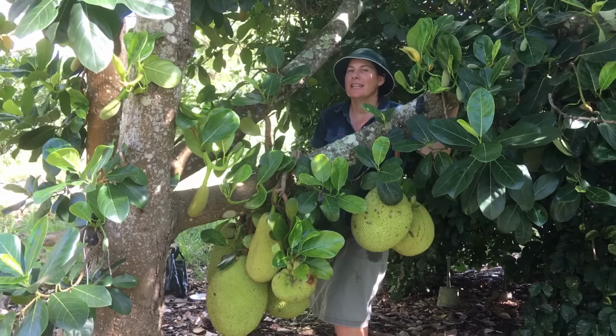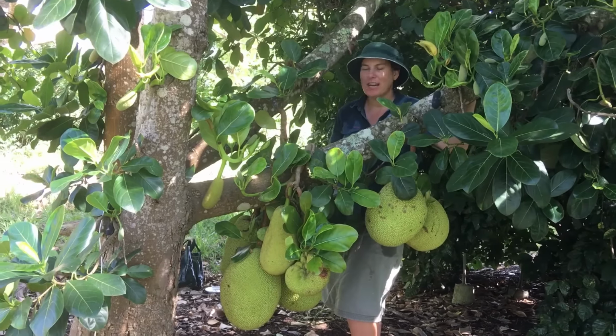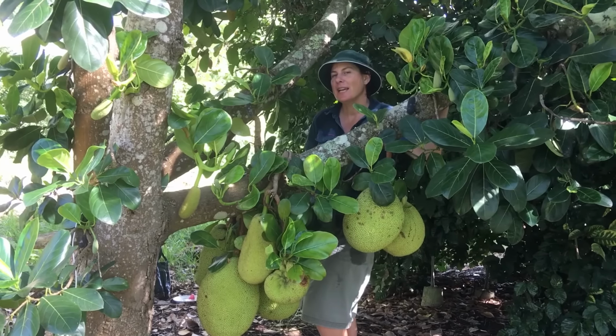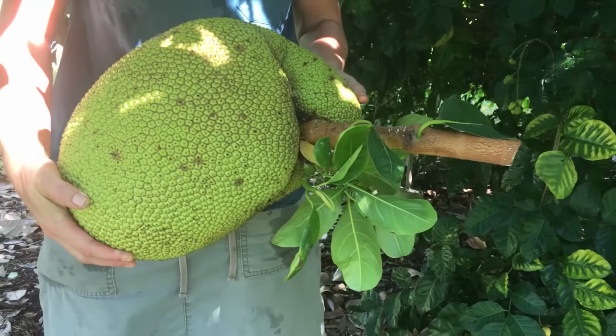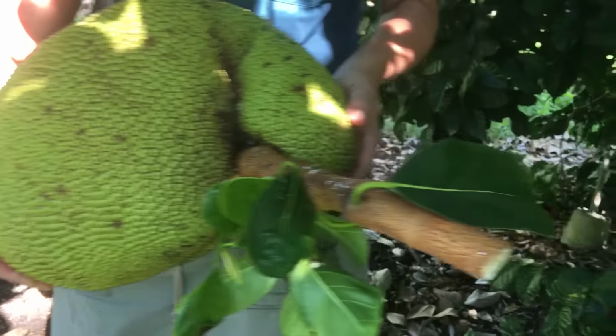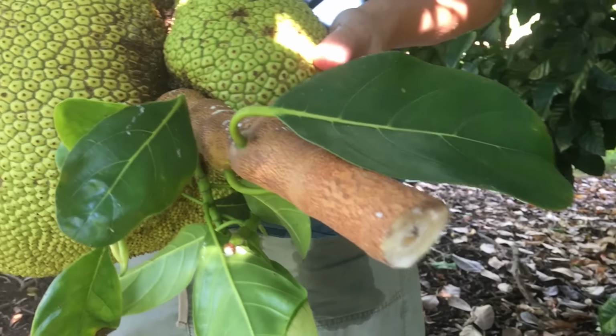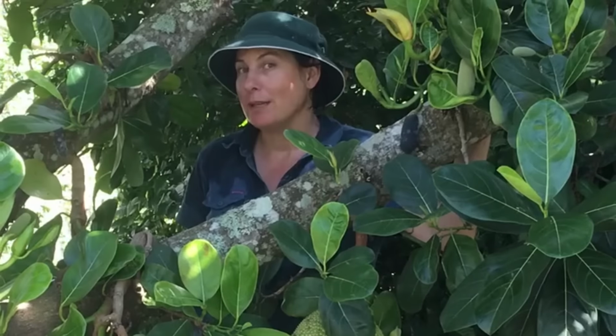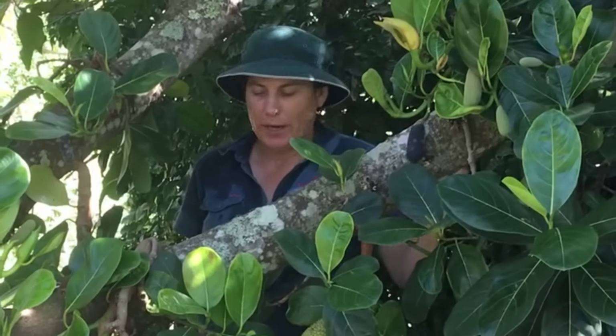Now this is a seedling jackfruit tree, and jackfruits are one of the most stunning and impressive trees, basically because of the size of the fruit. They do produce the largest fruit in the world, with some varieties producing fruit that are 20 kilos or even 24 kilos. So really big fruit. And we're going to try picking one of these big ones today and getting it back.